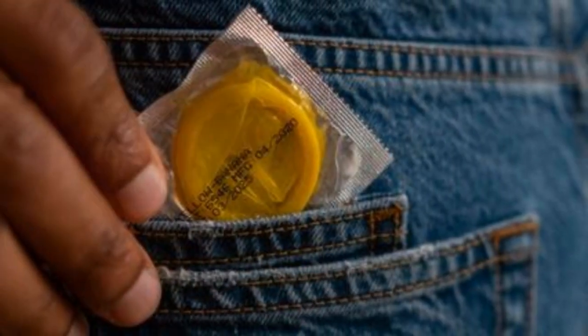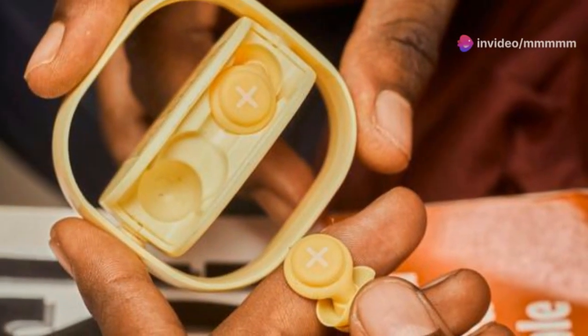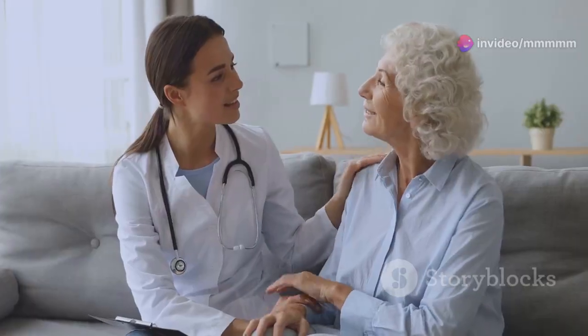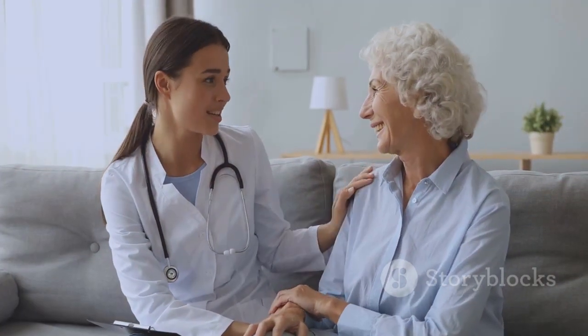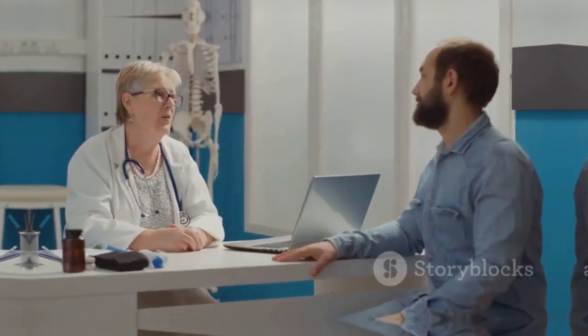If you are sexually active, using condoms consistently and correctly can significantly reduce the risk. It's also essential to communicate openly with your partner about your herpes status. This allows for informed decisions about sexual health and reduces the stigma associated with the virus.